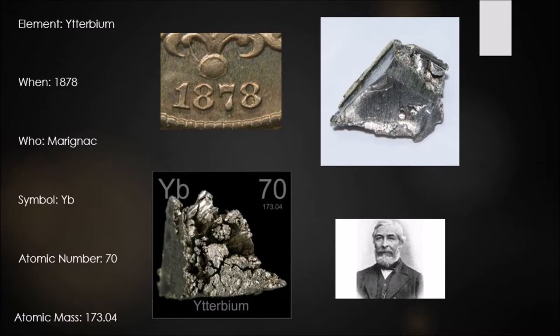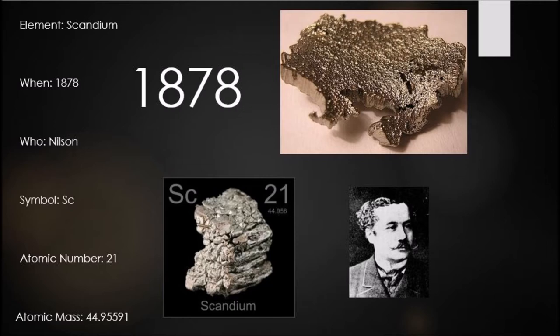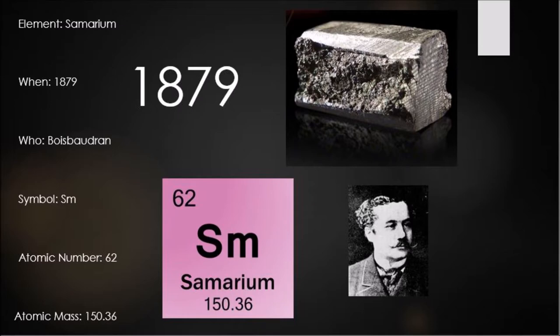After that, scandium was found in 1878 by Nilson. Its symbol is Sc, atomic number is 21, and atomic mass is 44.95591. Next, samarium was found in 1879 by Boisbaudran. Its symbol is Sm, atomic number is 62, and atomic mass is 150.36.